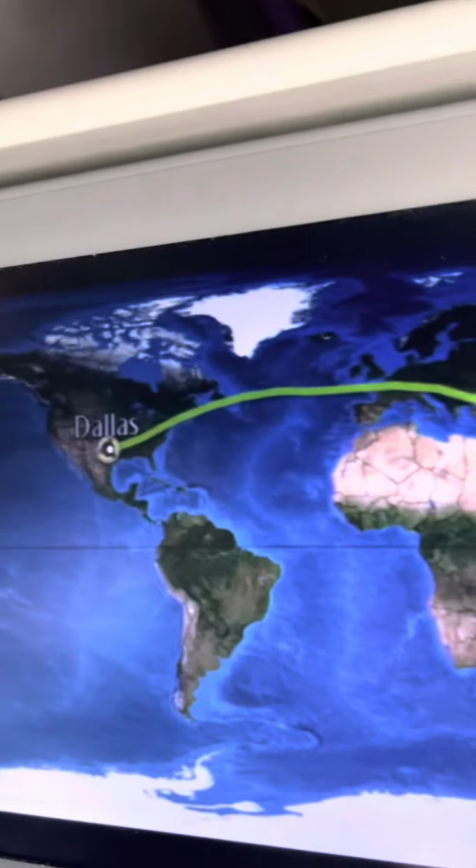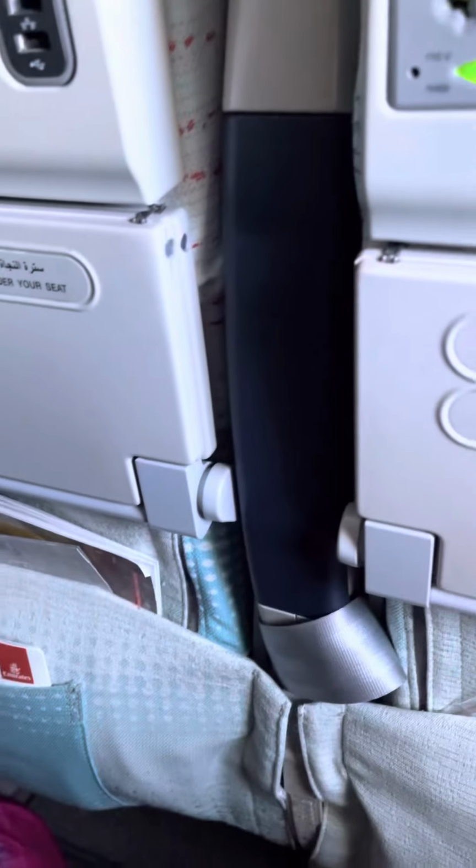Guys, look how far we traveled. All the way from Dallas, and we're going to Dubai. Then from there, we have to go all the way to Dubai. Okay guys, so now I am eating breakfast.